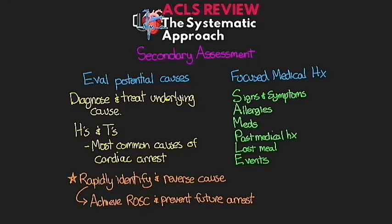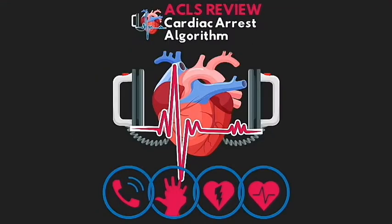This approach here is different from the various American Heart Association, the AHA, ACLS algorithms. And so these algorithms are specifically designed to simplify the approach that we should be taking to managing different cardiovascular emergencies, or really specifically to try to prevent such.